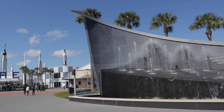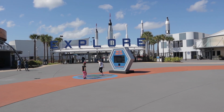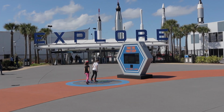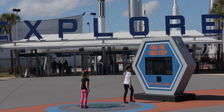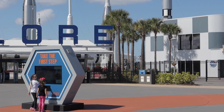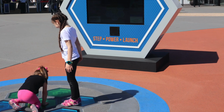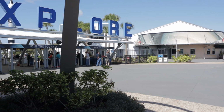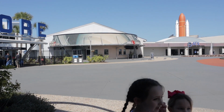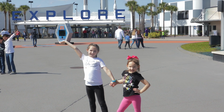So for us, we didn't get to the Space Center until about 1 o'clock, just based on traveling. And I really wish we'd been able to get there when they first opened, because we did run out of time and we weren't able to do all the things there. So do plan on a full day and do your research ahead of time, lay out the things that you want to hit. We really didn't do that, which is unusual for me. And so we were kind of trying to plan what we were doing and figuring everything out on the go.